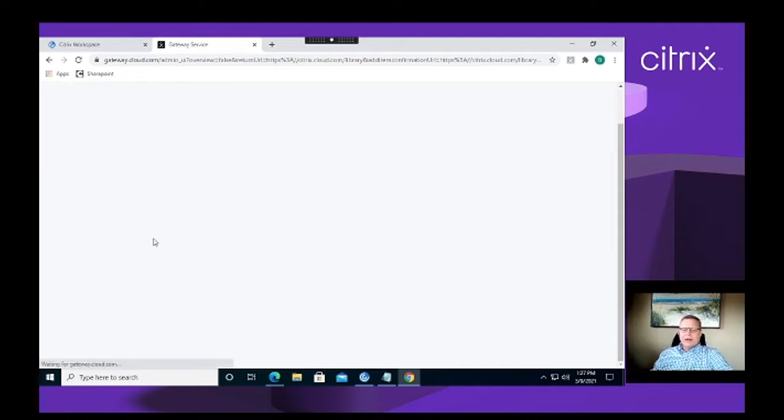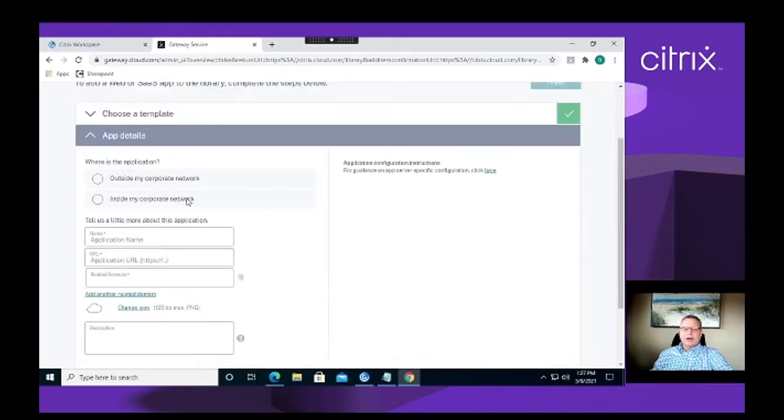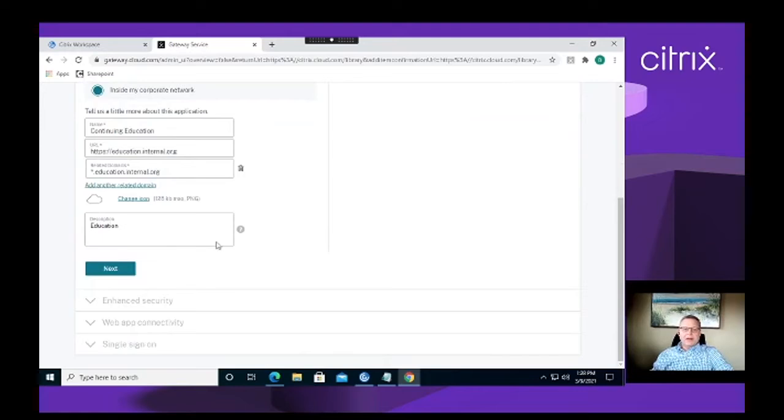So I'm going to go ahead and click here and add another app. Again, the templates come up, but I'm going to scroll past it and skip. And you notice the difference here. Now I have a choice, and I'm going to choose inside my corporate network. I'm going to give the application a name. And this is going to be the internal website, and that's going to pop in. Again, I can change the icon and description, and continuing education in there. Great. Go ahead and click next.